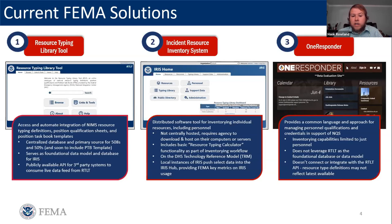So to show what it looks like. As I said, it is publicly available, but it must be downloaded, and then it becomes a local instance on a user's computer.